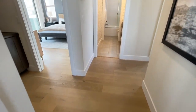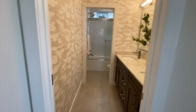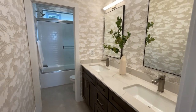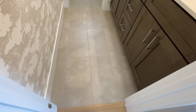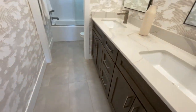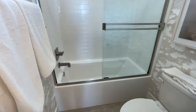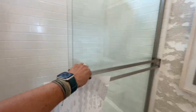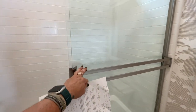Love these floors. So when you buy new construction, the entire house comes carpeted except for the wet areas like the laundry, kitchen, and bathrooms. This looks like the builder grade tile that comes with the house, but this quartz is an upgrade. And then this is a builder grade tub shower insert. You can get it with or without this glass.